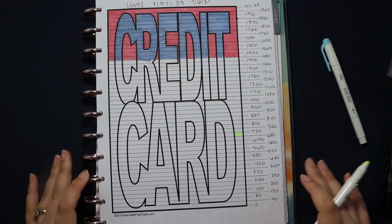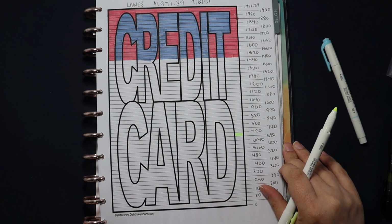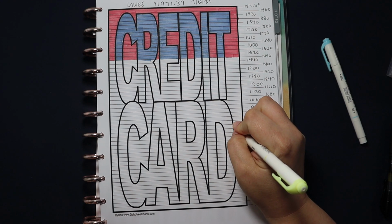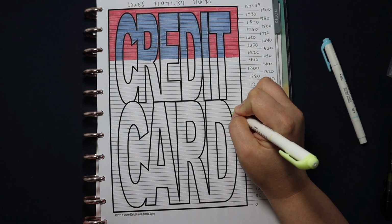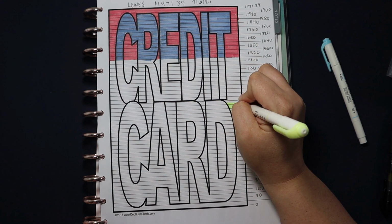So what I'm going to do is go ahead and color in my chart. This chart, as I started to mention, is from Debt Free Charts. It's a completely free chart you can download yourself if you would like to keep track of your debt journey. I will link it down below in my description box. But for now, we're just going to color this in. I'm not going to make you watch me tediously color this. I'm going to speed it up so you can watch it in less time.